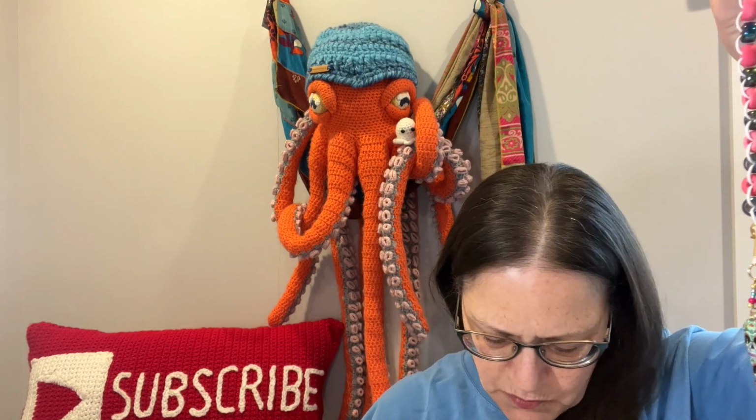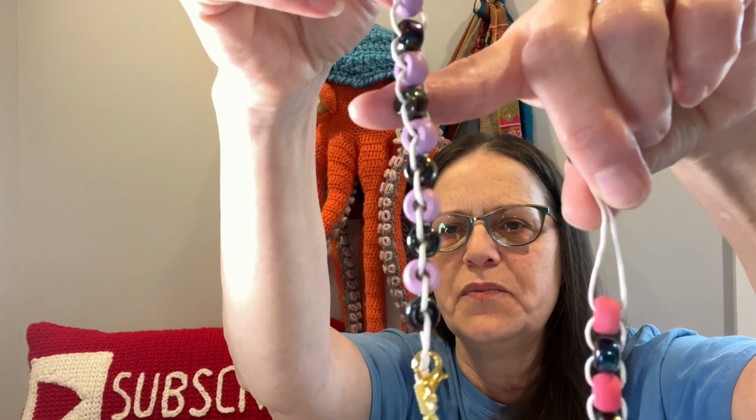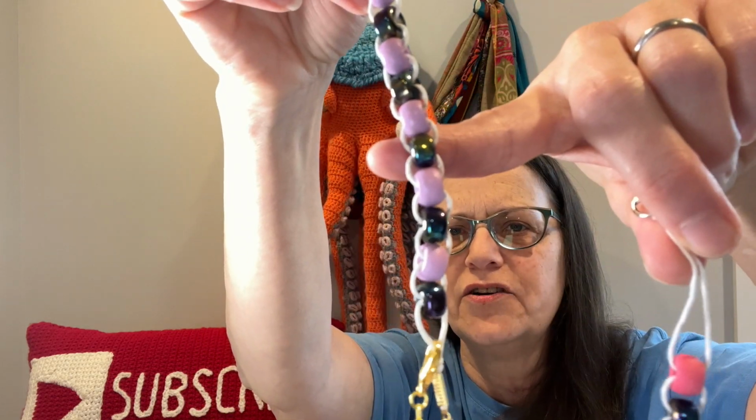And this one's going to be called pink. I've also made this one up. And we'll call this lavender or purple.